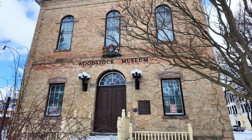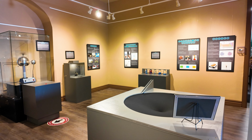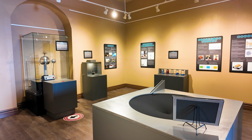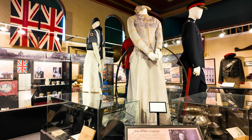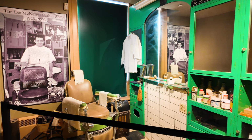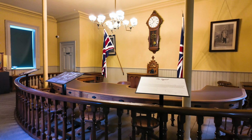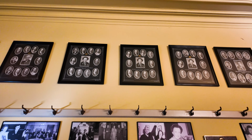I immediately noticed this beautiful historic building, which used to be the old town hall building. The Woodstock Museum is a National Historic Site and community museum that showcases the local history of Woodstock and Oxford County. They are committed to preserving this architectural structure as well as the former City Council chambers. It's refurbished and restored back to what it looked like in 1879.